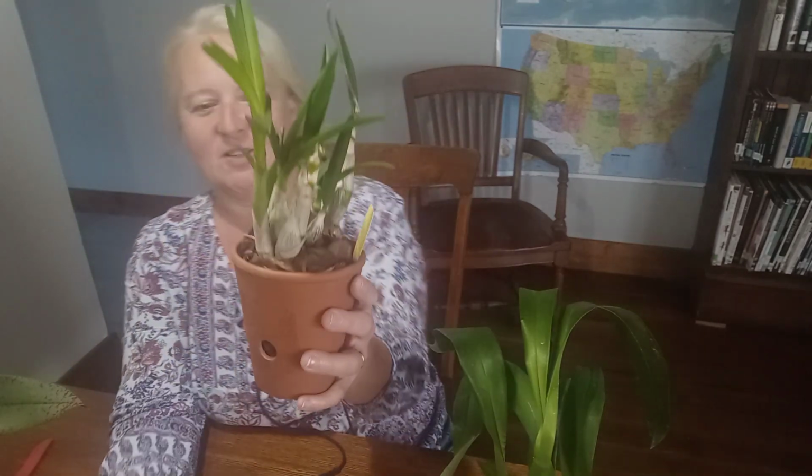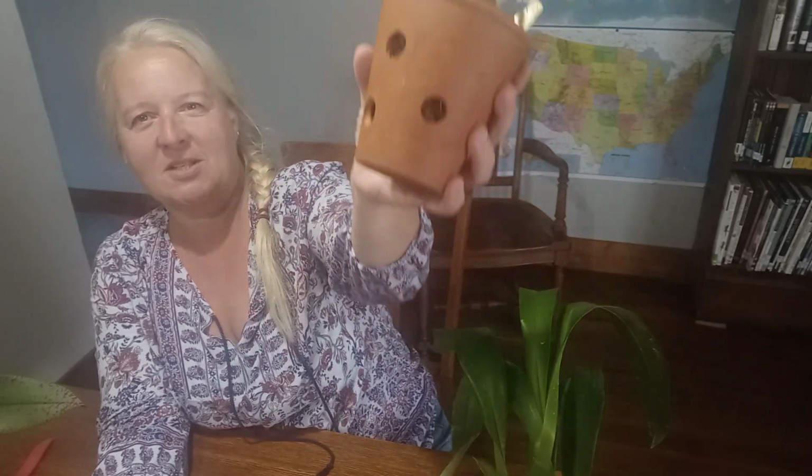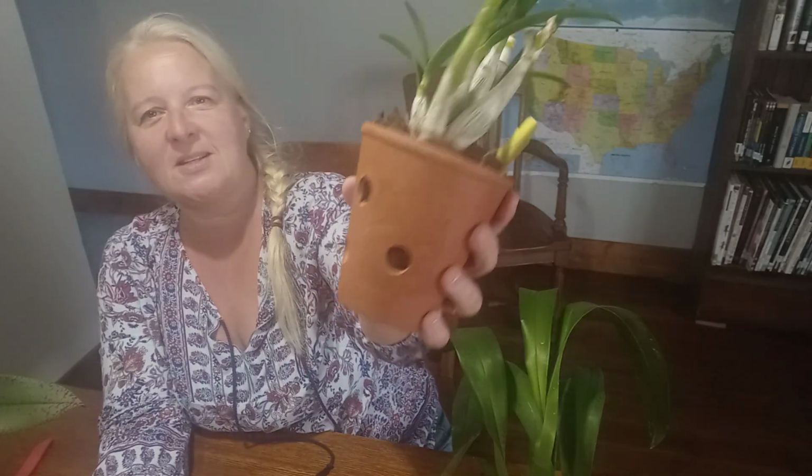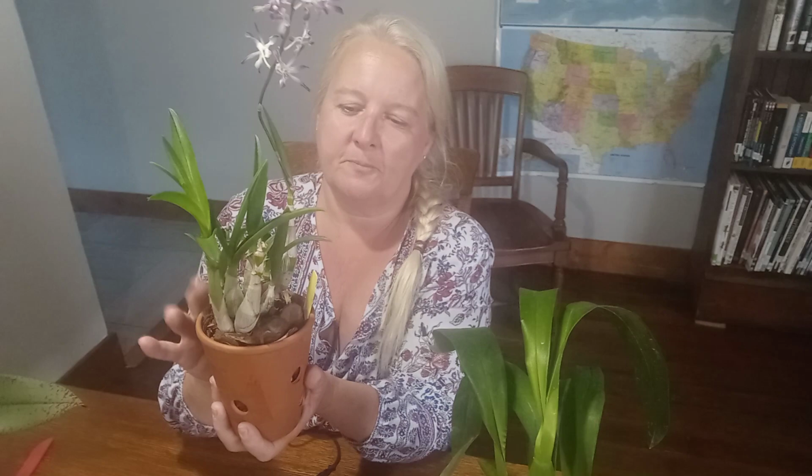But this one is one I think I found at a yard sale. And I came home and put holes in it with a diamond bit. So you can get different sizes off Amazon and just drill right through. It doesn't take very long at all to get through these pots. And then you have nice aeration. But this one I repotted with a nice chunky bark. I just like the presentation of this one. I think this one turned out rather nicely.